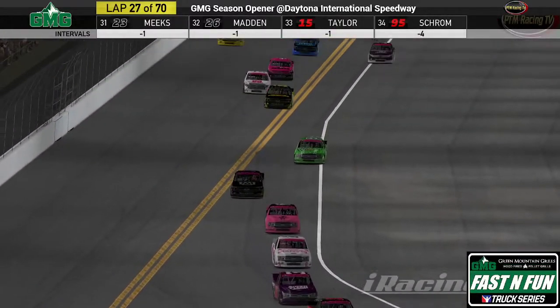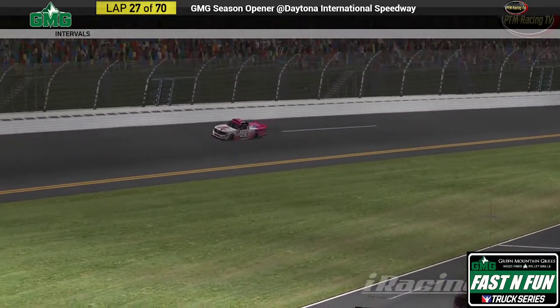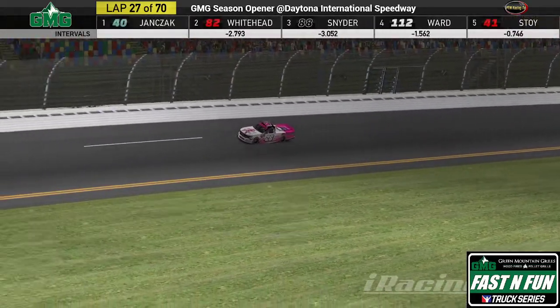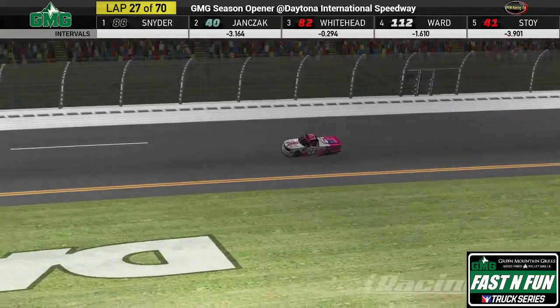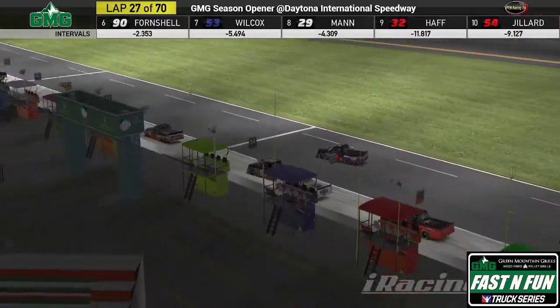Looks like everybody's going to go into pit road except for one driver out there. That might be Adam, the Steve Madden there, the 26. Looks like he's just trying to get his lap back. He doesn't even really mind too much that he knows he's in kind of a proverbial spot.